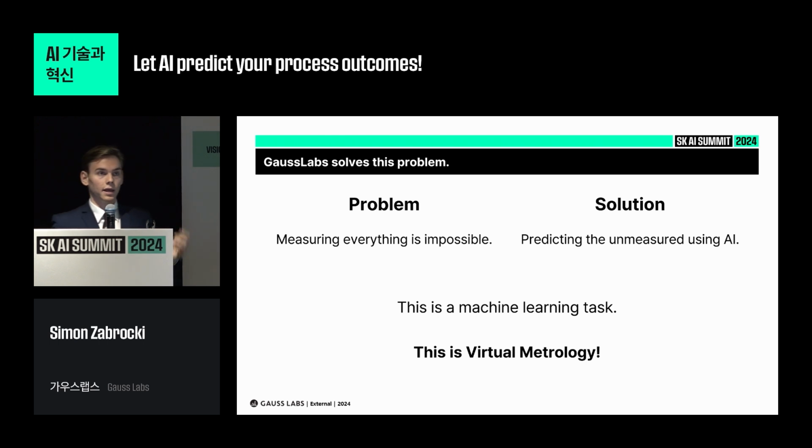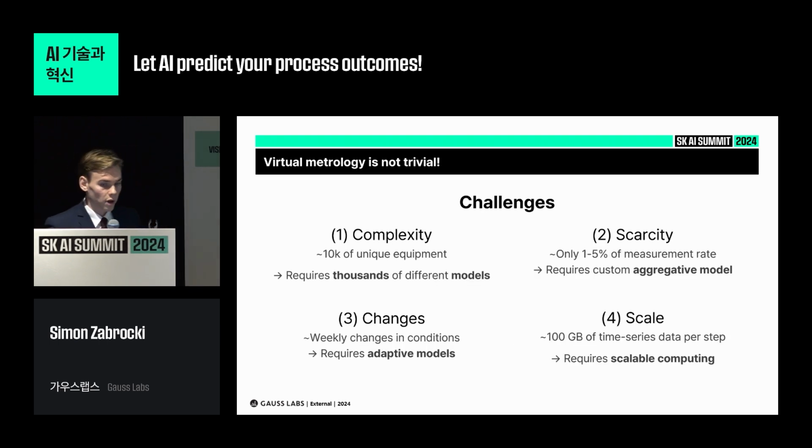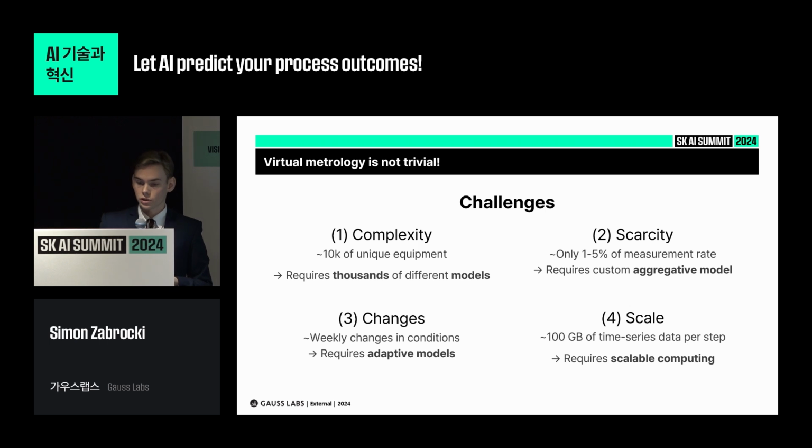Now, if you're a seasoned data scientist or machine learning engineer, you may think that it's just like any other machine learning task. But if you're also an experienced data scientist, you will know that, as we've seen earlier, a lot of AI models, a lot of machine learning solutions fail to deliver value. And each problem has its own challenges. So let's go over the ones of virtual metrology.